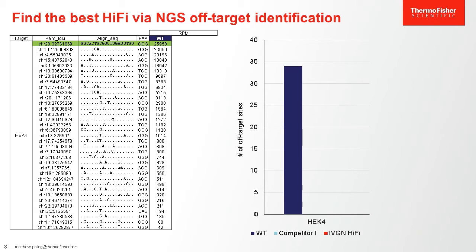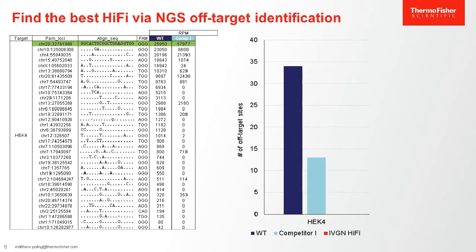And when we count this out, we're looking at about 34 off-target sites occurring with this guide RNA. So if you're using wild-type Cas9 and this guide RNA, you're going to have about 34 off-targets that need to be contended with in this cell line. But when we look at other high-fidelity enzymes, such as the competitor I enzyme here, we can see that it's actually able to successfully eliminate about half of those off-target events. We're reducing that down to about 14 off-target events. So we're getting a much cleaner profile with this competitor I enzyme.